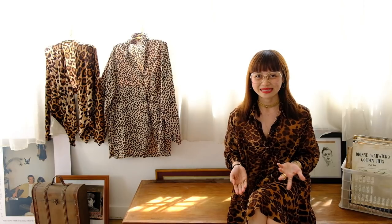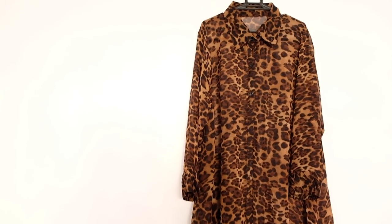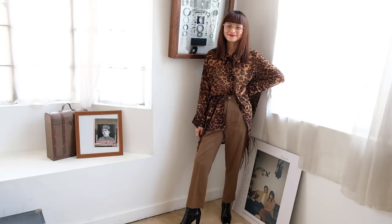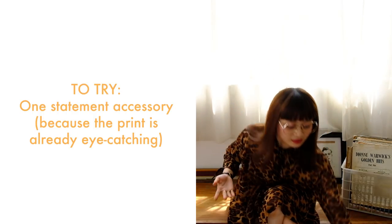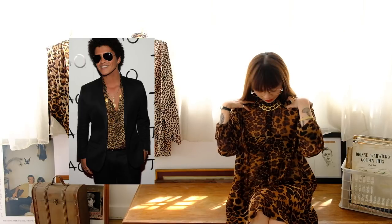This top, for example, I'm just wearing now as a mini dress. It's very long, it comes down to my knees, but in my Ukay-Ukay haul, I wore this closed up and worn over brown pants and black boots. But you can change it up even with simple accessories. So for example, if I button this up and put maybe a statement necklace, as you can see, it already changes the look a lot. It would make Bruno Mars very proud.